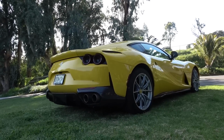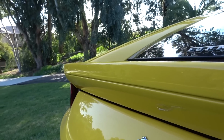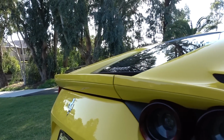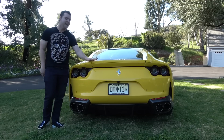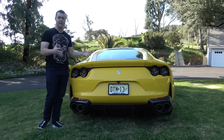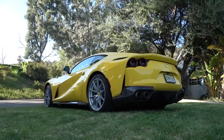The rear of the 812 Superfast is as aggressive and menacing as it is aerodynamically efficient. The rear spoiler is beautifully integrated into the deck lid, as I showed you with its practicality, and it's 30 millimeters taller than that on the F12. It's actually the same height as the F12 TDF, the more track performance oriented version.